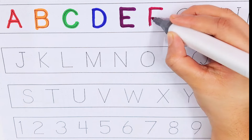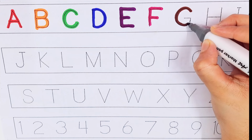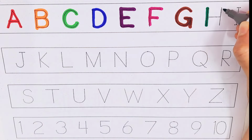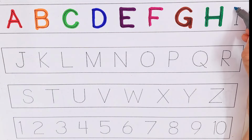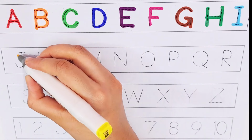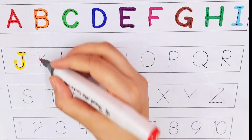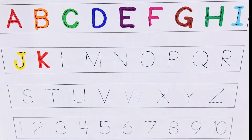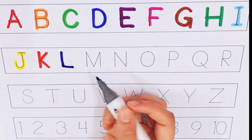F. F for fish. G. G for grapes. H. H for honey. I. I for ice cream. J. J for jelly. K. K for kiwi. L. L for lollipop.